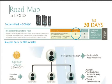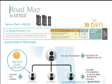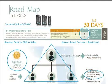All right, now the next thing you want to do, help other people become Fast Start qualified, and you're looking for 1,500. So how many people would you have to do that with? 3. And let me tell you, the key number in this plan is 3 legs. So what you want to do is do that as fast as possible. Get your 3 people within the 30 days. That sets you up as a senior brand partner. And I want you to look at that as the basic unit for this plan.